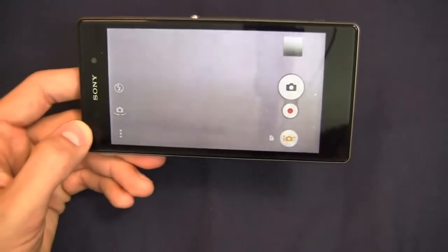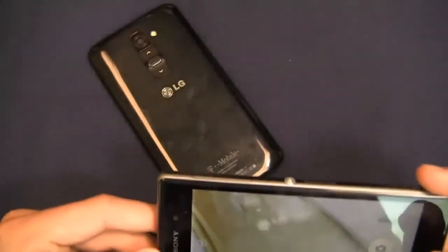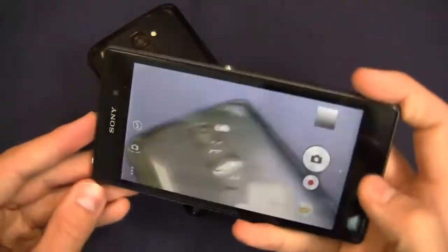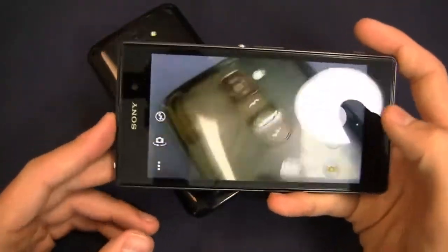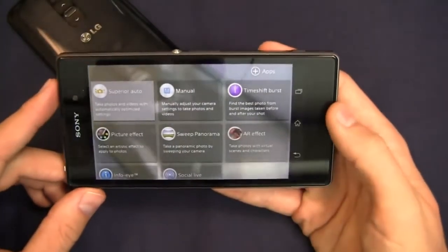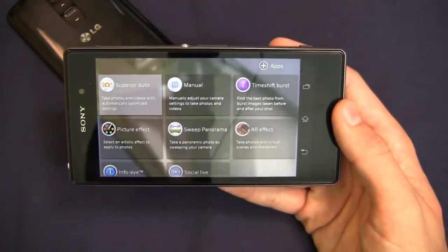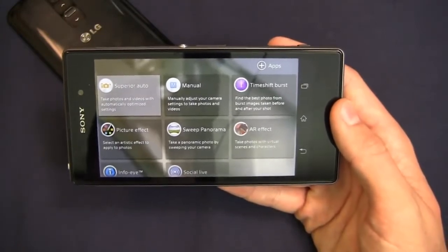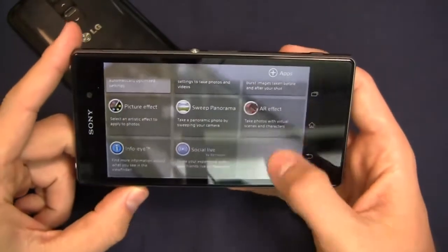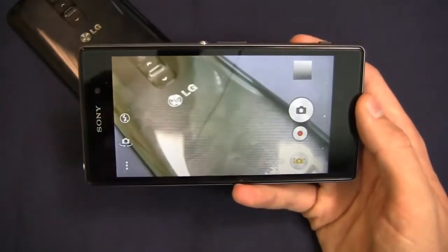And let's bring over, for example, the LG G2 on T-Mobile. And I'll bring it down here, and you can see the overall look and feel of the way the camera moves is a little bit more real time. It's got a nice feel to it, and actually right now it's in superior auto mode, and you can see all these different options: manual mode, time shift burst mode, picture effect, sweep panorama, AR effect, info eye, and social live. So superior auto, I find that to be a pretty decent all-around version.